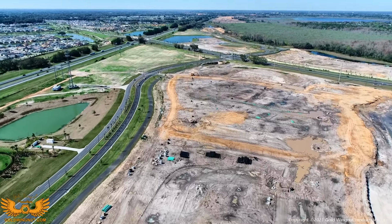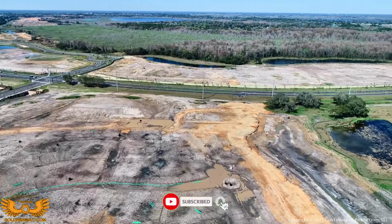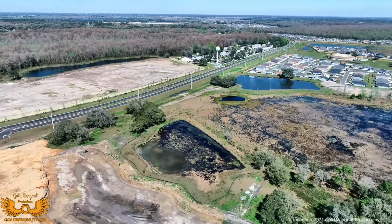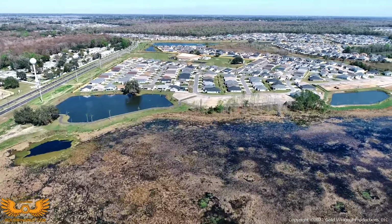At the top of the screen is part of the village of St. John's. The layout of this subdivision would indicate that it's going to be courtyard villas or maybe veranda homes. We'll rotate back to the southeast and we'll go look at some more of the village of Hawkins.